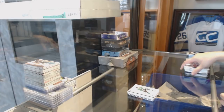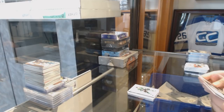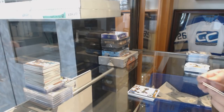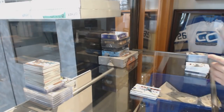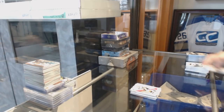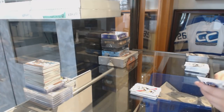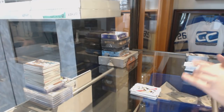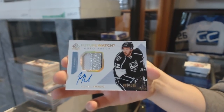Spectrum Effects of Denis Gurianov for the Dallas Stars. Rick Nash Moments, or sorry, Update for the Boston Bruins. Joe Thornton Moments for the San Jose Sharks. Red Base Riley Smith for the Vegas Golden Knights. We got a patch. This is an LA Kings box. 3-color Future Watch Patch Auto, number 2/100, Michael Amadio for the LA Kings.